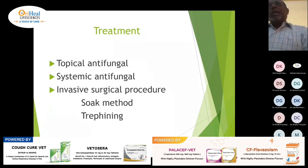The treatment for nasal aspergillosis is topical antifungal, though there is less response to it. You can give ketoconazole, itraconazole, or terbinafine for topical treatment, but you have very little response to that. With systemic antifungals, again, the response is not so good. In chronic aspergillosis, the fungal hyphae and organisms are in the turbinates, so they are not reachable even by systemic antifungals. Nevertheless, whenever we can't do a surgical procedure, we have to go in for systemic antifungals.